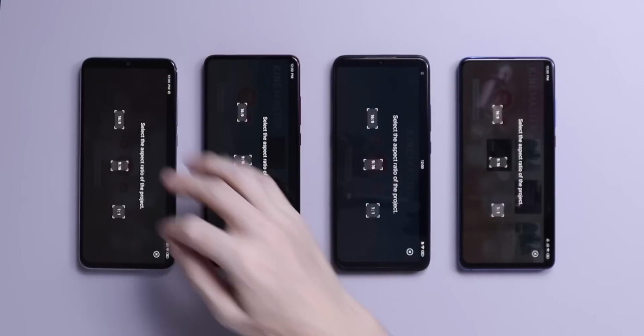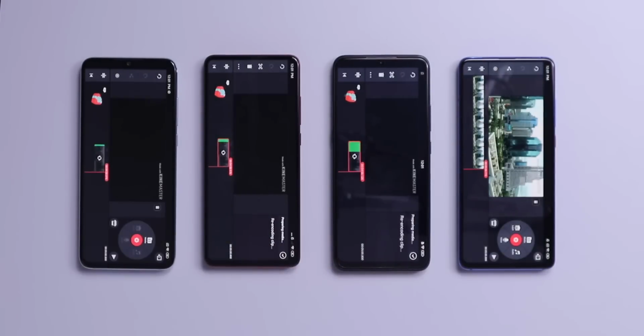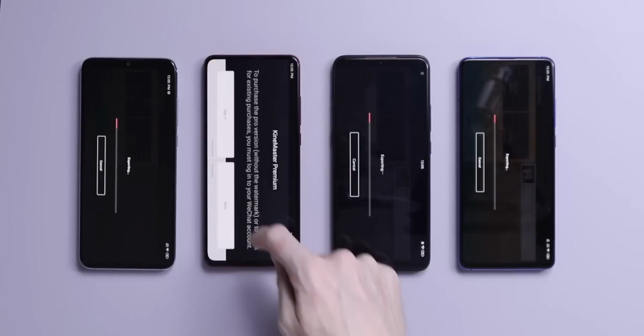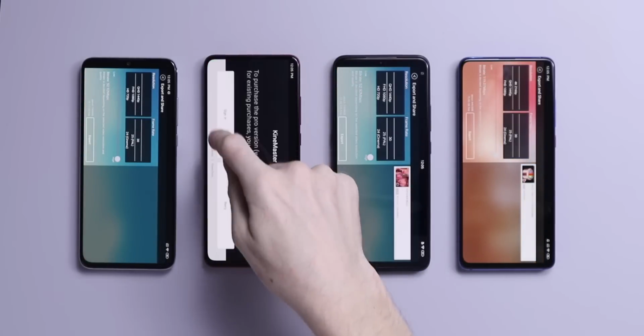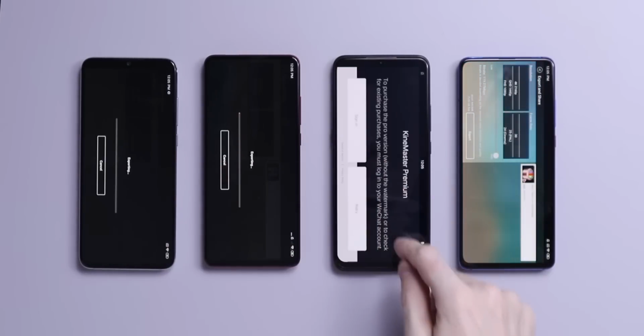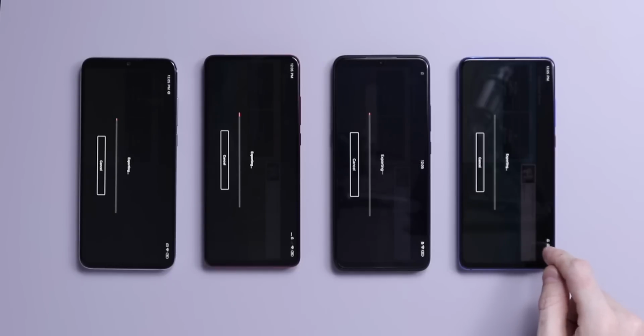The second test is a 4K video export test. Actually, all of the phones except for the K20 Pro cannot export 4K video and had to downsample the 4K video into 1080p before being able to export. So only the K20 Pro is exporting a 4K video. The other 3 will be exporting a 1080p video. So keep that in mind when you see how quickly or slowly they are at exporting.